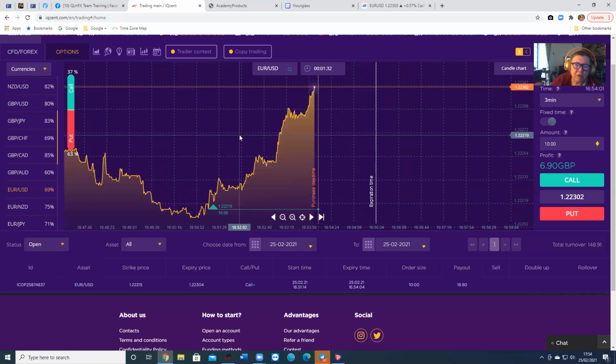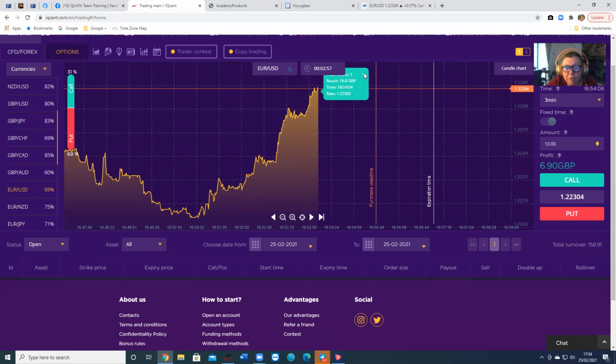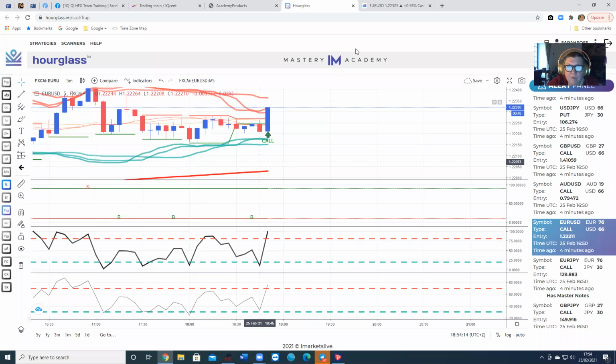So he marked the charts up so that we could take the trades immediately after his session. But those master notes, and there we are, we've won that. So let me know if you were in that and you won that. And there's that candle. That was an absolute beauty of a trade, real beauty of a trade.